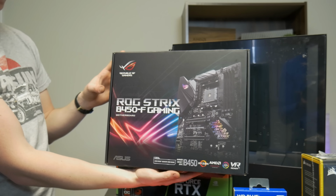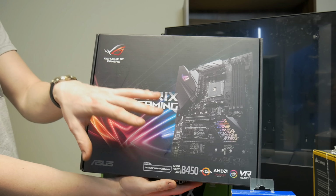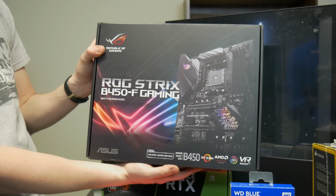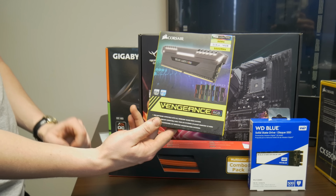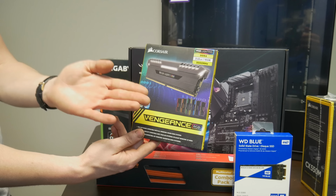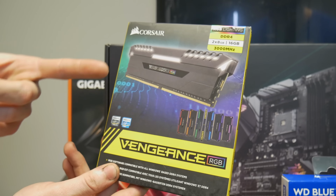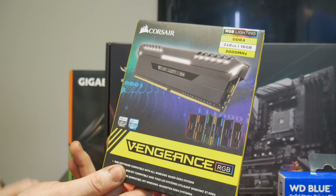This thing is gonna look really cool. We have all kinds of RGB on the motherboard that's fully customizable. And more than likely, once you guys see the fans that we're gonna be using, we're gonna have this build nice and orange LED lit. And of course, since everything else is RGB, we had to go with the RGB RAM. This is 3000 megahertz, 2 8-gig sticks, so 16 gigs of RGB Vengeance RAM from Corsair.